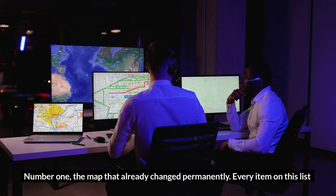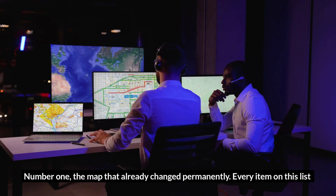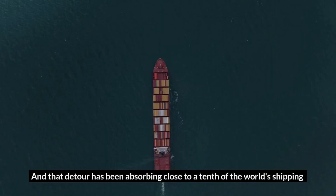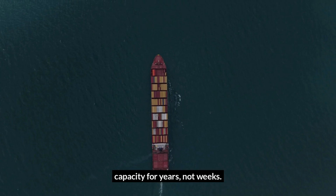Number 1. The map that already changed permanently. Every item on this list was a symptom. This is the actual cause. Rerouting around the southern tip of Africa instead of a shorter canal route adds close to 4,000 nautical miles and 10 to 14 extra days to a voyage that used to be routine. And that detour has been absorbing close to a tenth of the world's shipping capacity for years, not weeks.